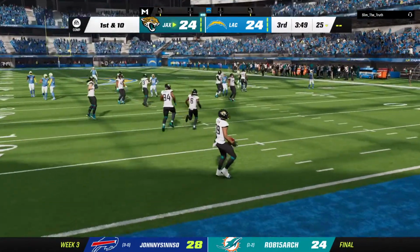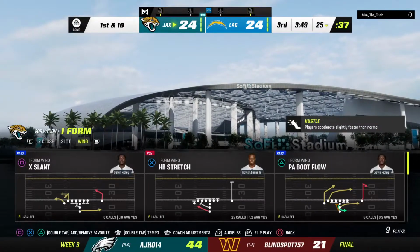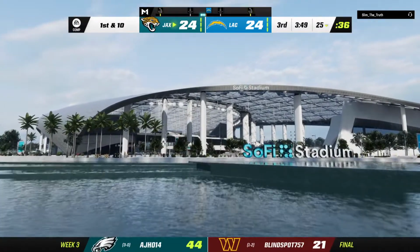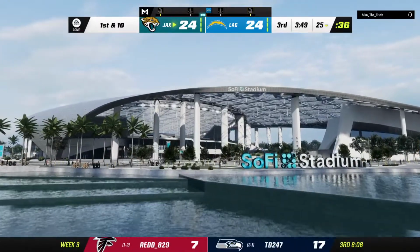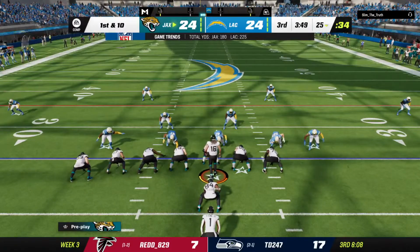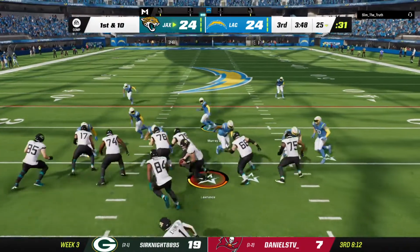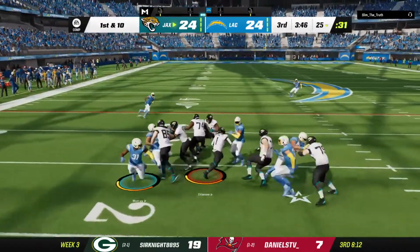Fair catch at the 25-yard line. The Jaguars take over 1st and 10 at their own 25-yard line. Jaguars come to the line to start their next drive. Their halftime lead now evaporated. We're back to level following that touchdown a moment ago.